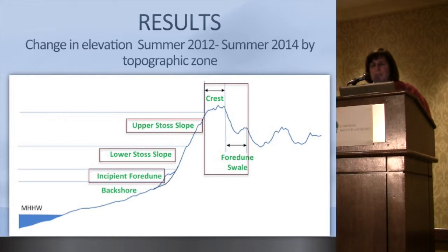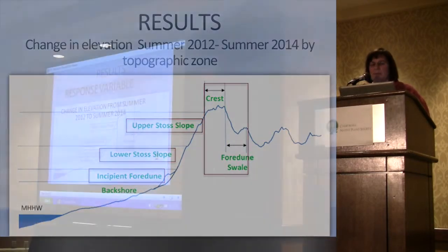And we divided it into lower and upper stoss slope. Then the top of the dune is the crest, and over the crest is a swale referred to as the Foredune swale. So these are the zones that we chose to examine our deposition within, and we actually combined these last two zones because they're the most significant for what we're interested in.